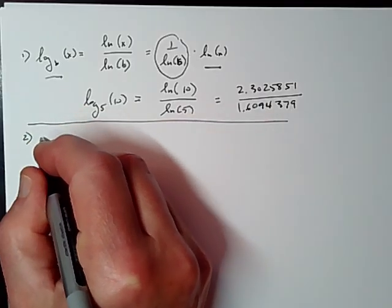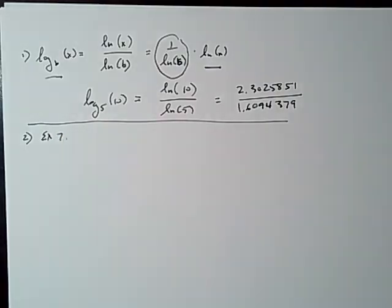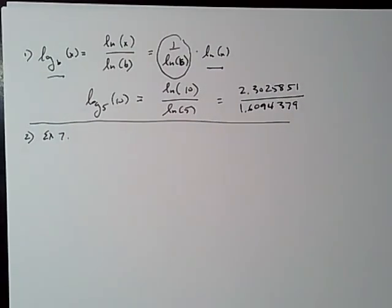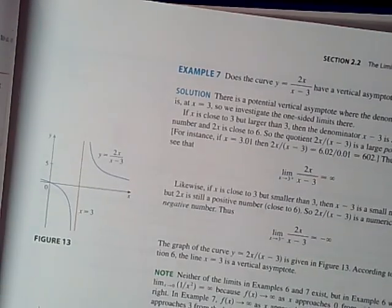Second question is example 7 in section 2.2. So I got to pull out example 7 in section 2.2. Let's see if I can find that darn thing. Example 7, there it is, in section 2.2. Calculator out of the way. There we go, example 7.